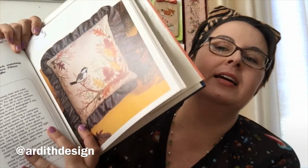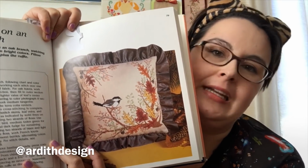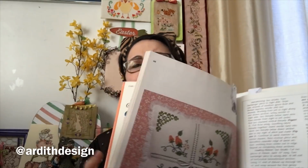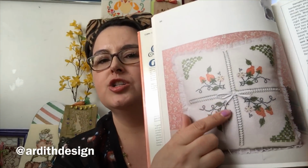All right, the next one is Cross-Stitch from the Country Garden. This one had some nice ones, some very dated ones. I swear I marked it. Okay, here we go. I liked this autumn bird with the flower foliage. Obviously, you don't need to make it into a pillow, and you could take those ruffles right on out of there. But I liked the autumn bird, the chickadee. And then I'm on a strawberry kick. Here are strawberries. Again, you could just stitch this one little one and not the whole pillow.